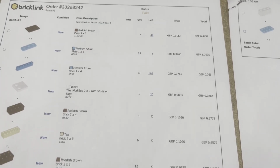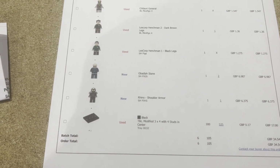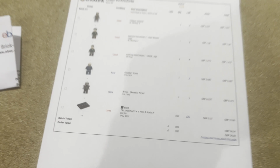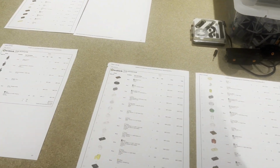Some double figure quantities on some of them. And then this is the last one on Bricklink. A few various minifigures, and then 100 of the minifigure stands. Also got that going out on eBay, a little Harry Potter figure. And that's it, we've got nothing on Brick Owl. So I'm going to get these picked and packed, and we'll go from there.